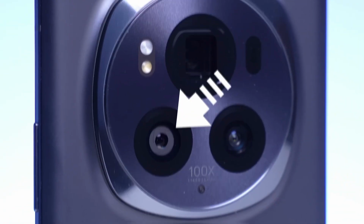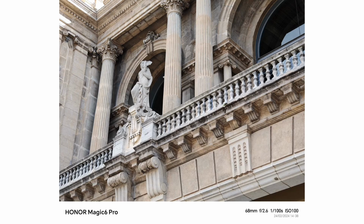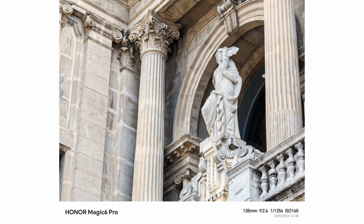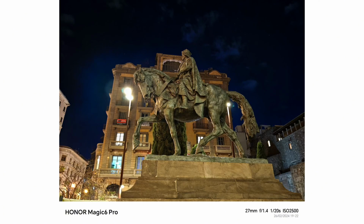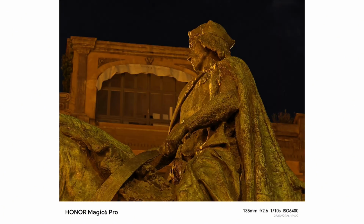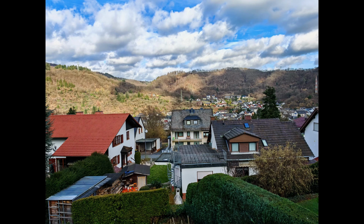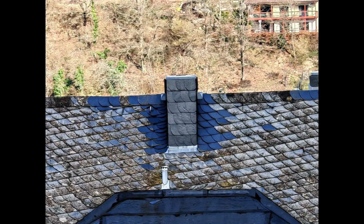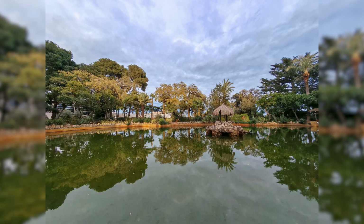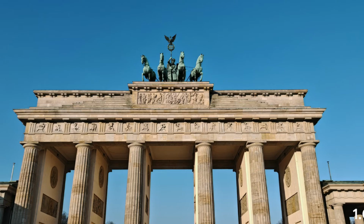One of the highlights of the Magic 6 Pro is its Falcon camera system. It consists of 4 cameras, each with a 50 megapixel or higher resolution. The main camera is a 50-megapixel lens which allows it to capture bright and crisp photos, even in low-light conditions. It also has a 180-megapixel telephoto camera with 2.5x optical zoom and up to 100x digital zoom, although the image quality deteriorates after 30x. The other cameras are a 50-megapixel ultra-wide lens and a 50-megapixel front-facing lens.